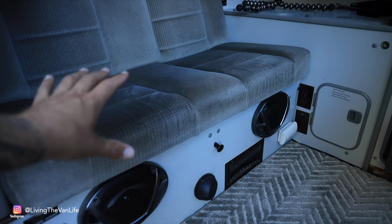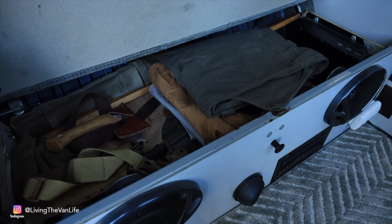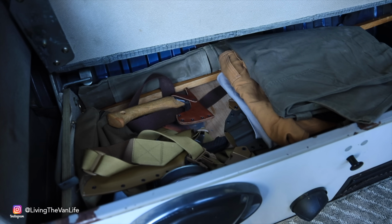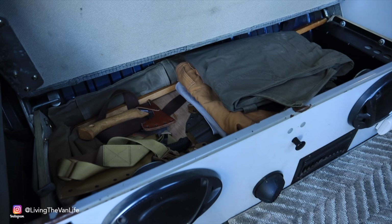Also here under the rear couch that folds into the bed, there's lots of storage down underneath here. This is where I keep my spare pants. It's also where I keep my wilderness tools, like my hatchet, my knives, etc. Tools go down underneath there.